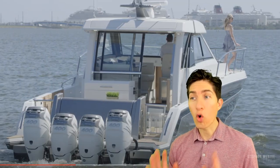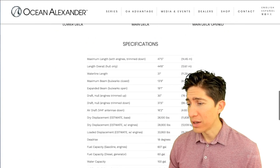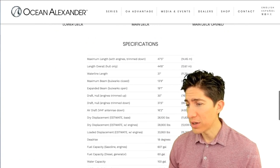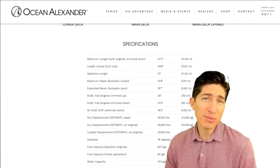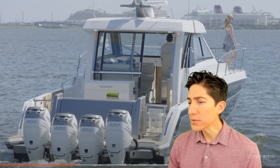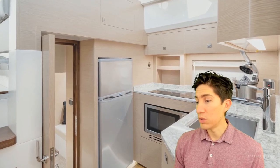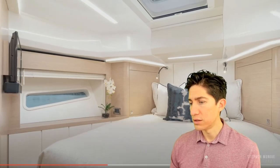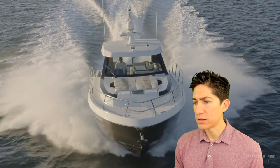So right off the bat, quad engine package, and you have room on each side. So this is a big beam. This beam is, where do we have it? 13.9 for a 45. Yeah, that sounds about right. So let's keep looking. Oh, that's very nice. It's really, really bright, right?